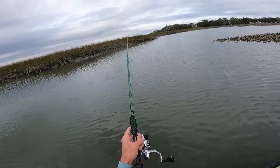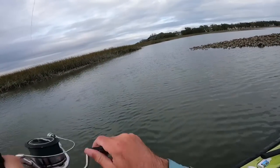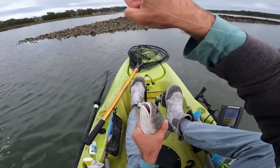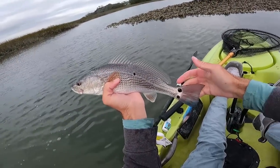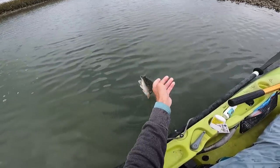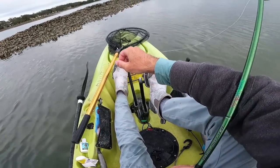Oh, I think I'm on. There he is. Another really tiny one, but still beautiful. And this is number 9. And for whatever reason, I just feel like keeping track today because we're on just such a hot bite.